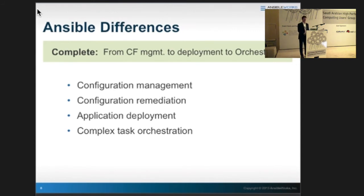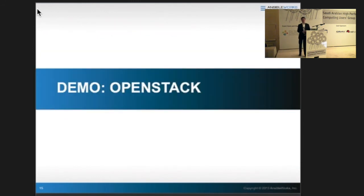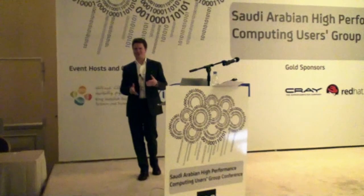Okay, so enough slides. I'm going to do a couple of demos here. The first one will be to deploy OpenStack on my laptop. OpenStack is a pretty tricky technology to deploy. We've written some basic playbooks to deploy OpenStack on a set of systems, and I'm not actually going to do a live deployment now because on the hotel Wi-Fi it takes about 20-30 minutes, which would be most of my presentation. But what I'm going to do is show you what it would look like.